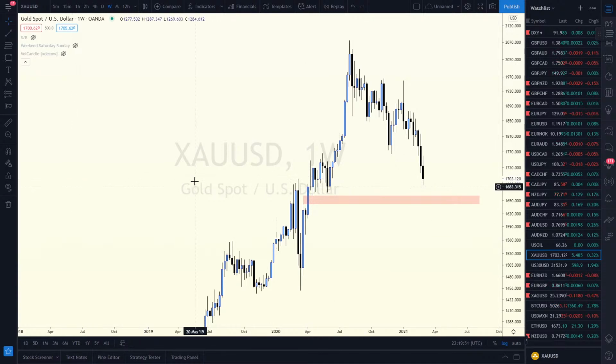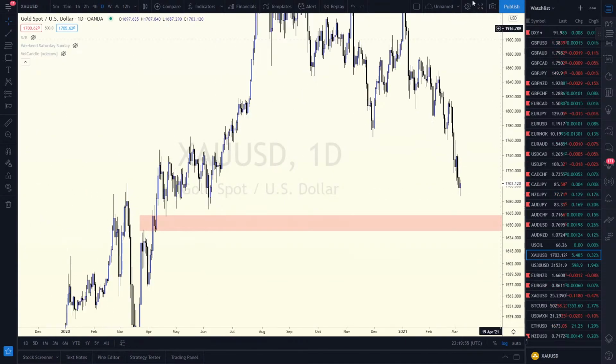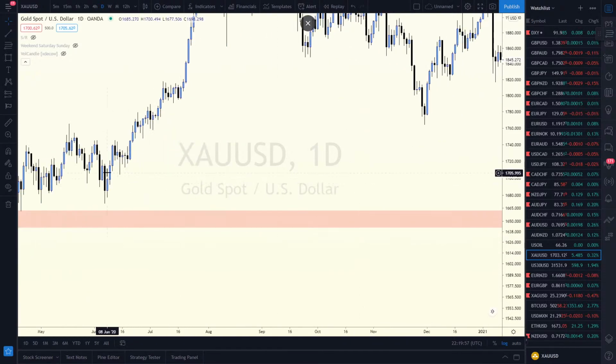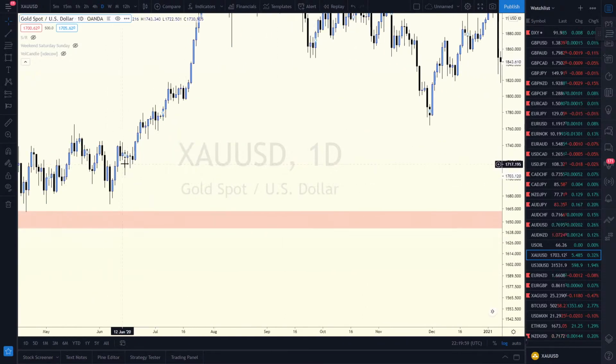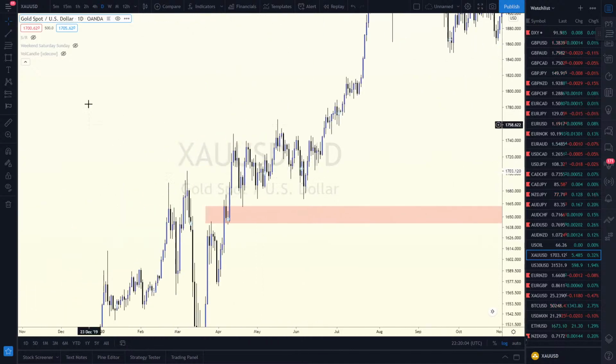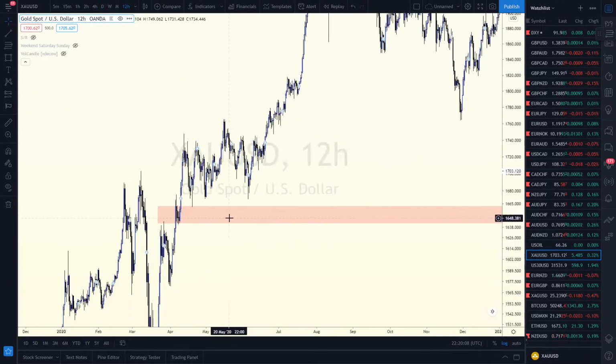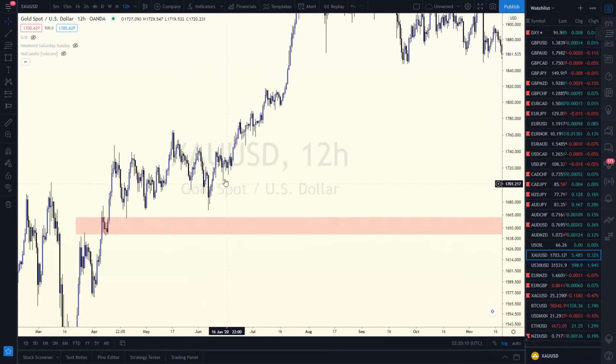Gold at 50% of daily IC. Let me take a look at the daily. Oh, I see right here. But honestly, for me, you can kind of see that this IC has been tested multiple times, so it will decrease the probability of it potentially reacting from here. I mean, we could check out the 12-hour instead of daily, there could be some sort of IC. No, 12 hours, same thing.